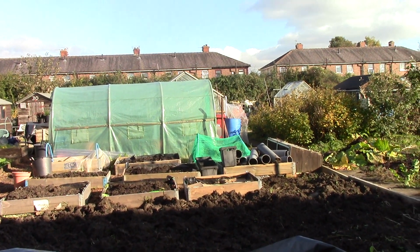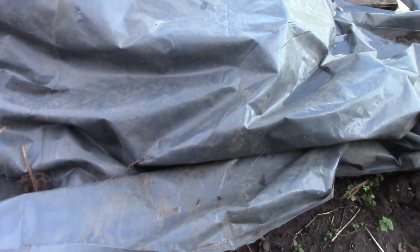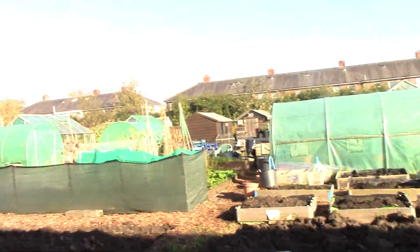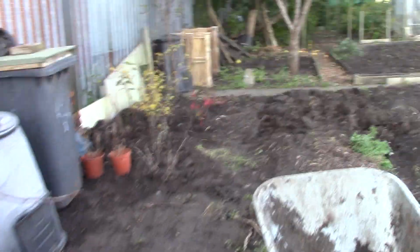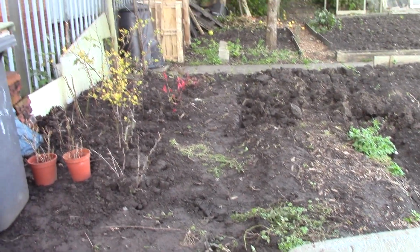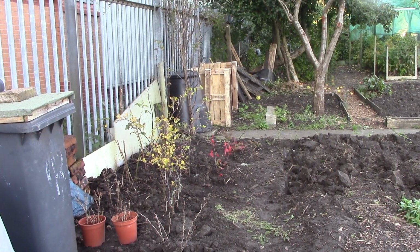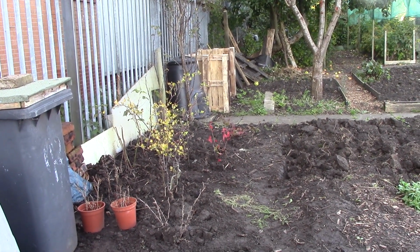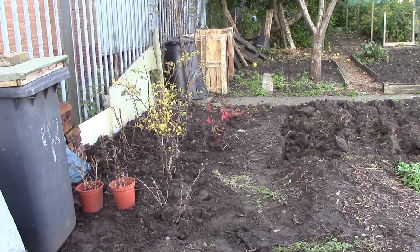We're looking pretty good. I'll show you this. Look at that now. All dug over. I've only got this little square bit to dig over. Got my little path already made here, with the gooseberry and the raspberry bushes. And it's happy days. Happy days.